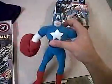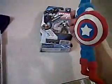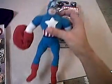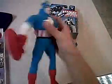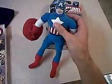Next thing I got here is a Captain America plush. Really cool. This was $5. It's about a foot tall. Official Marvel plush. Pretty awesome.